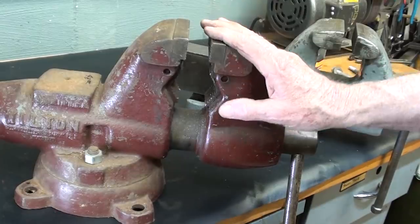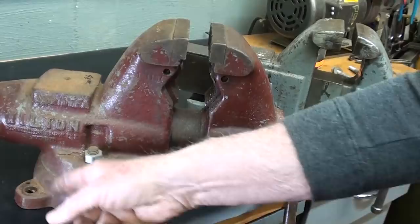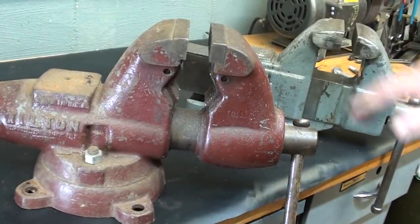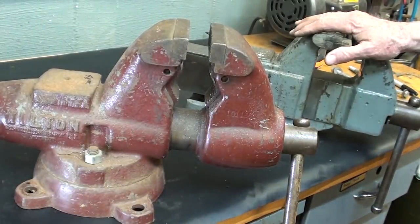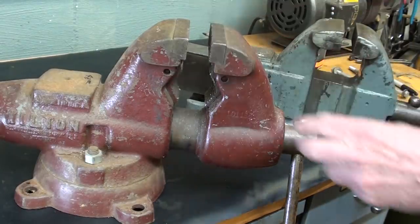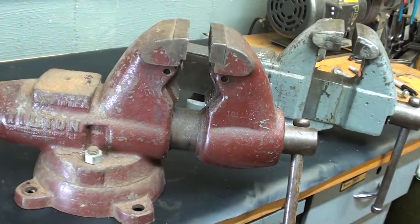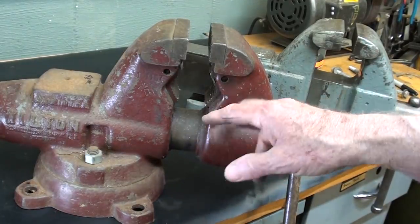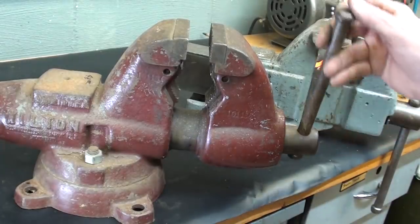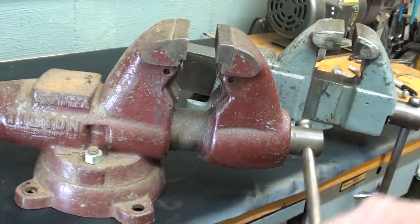Although this vise looks a lot bigger than this one, and by the way, this weighs 48 pounds with the swivel base, and the Columbian weighs 36 pounds. But this is a 3.5 inch, this is a 4 inch, even though they look to be about the same size. But the beauty of this one is it has the pipe jaws, and you've seen me use this in a video where I did some pipe threading.